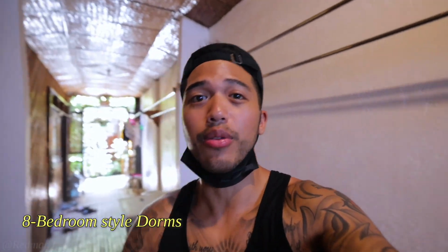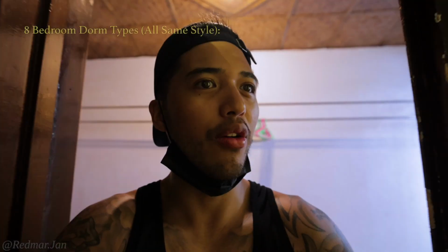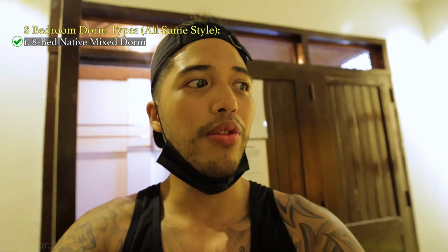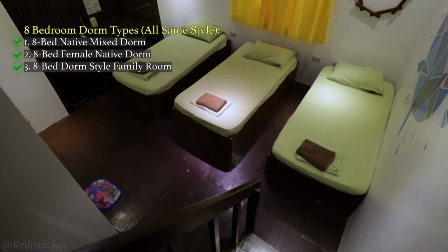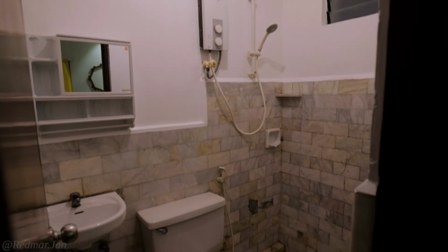So for this part, this building is actually where all the family rooms are, the 8-bedroom dorm. So let's go in. Okay, over here, you can see there's 3 bedrooms downstairs. These 8-bedroom dorms, family rooms, they all look the same. Yeah, you got a fan above, AC, and then you got a bathroom over there. It's pretty clean. Smells pretty good too. So that's how it looks downstairs.